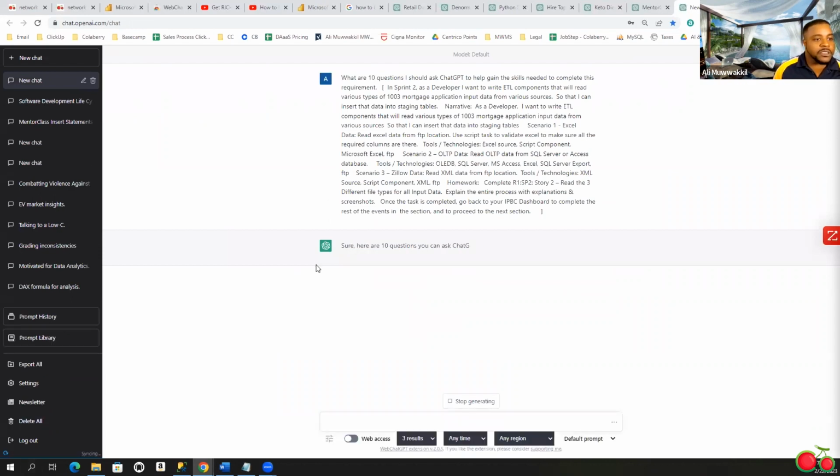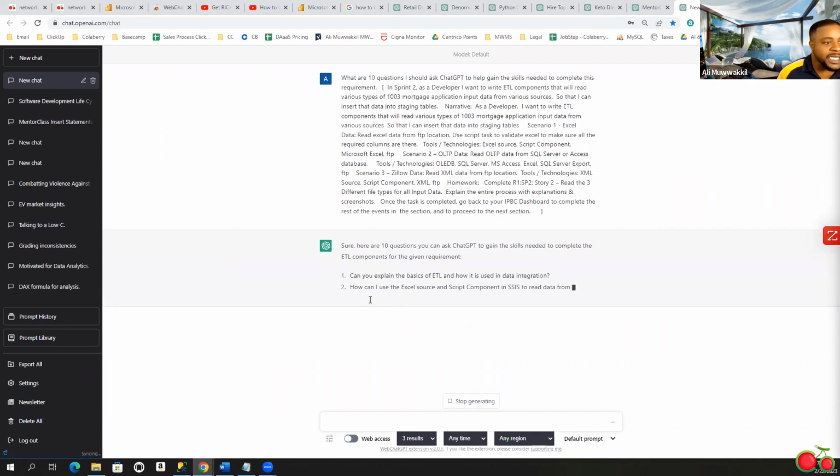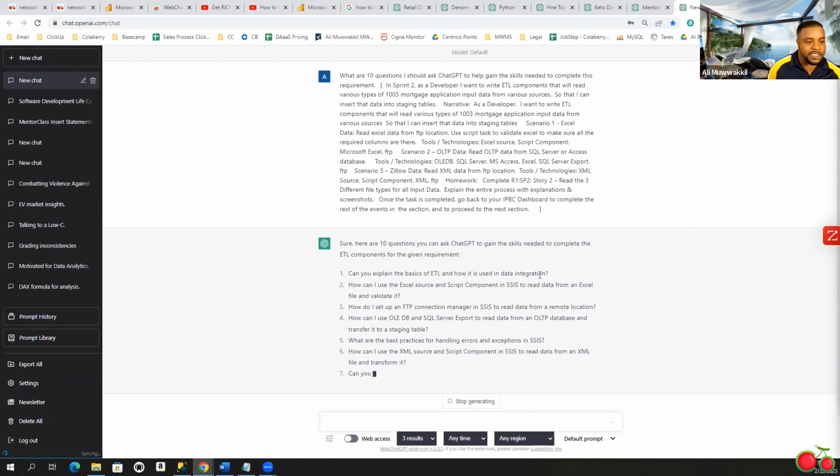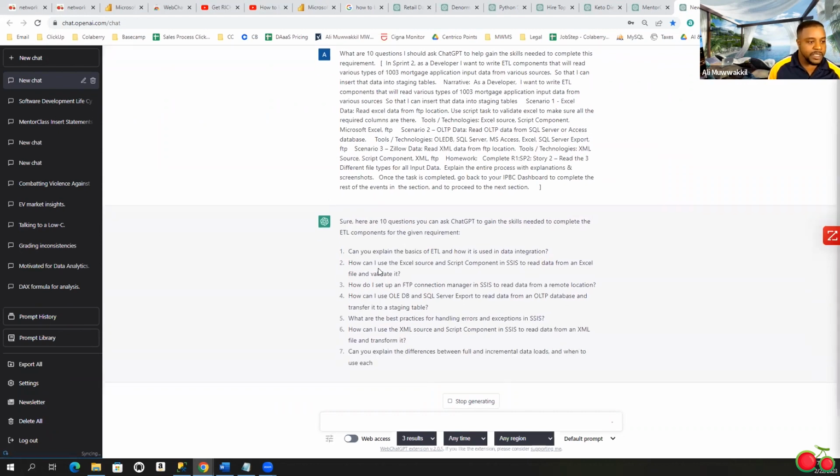So it knows what you're trying to do now, okay? It knows that you need to know about Excel. You need to know how to read Excel data from an FTP location. It knows you need to access SQL Server, okay? Look at this. Can you explain the basics of ETL and how it's used in data integration?